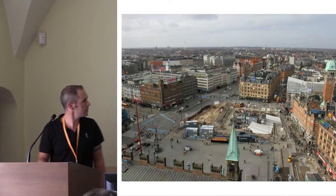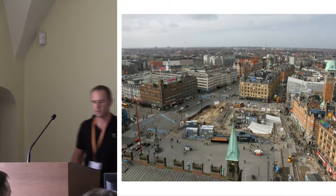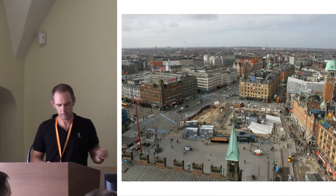Yeah, so there's an aerial view of the same thing. This is the street sweeping up here. Vester Voldgade, the western rampart street. And this is Rådhuspladsen, where we're busy making a big mess.